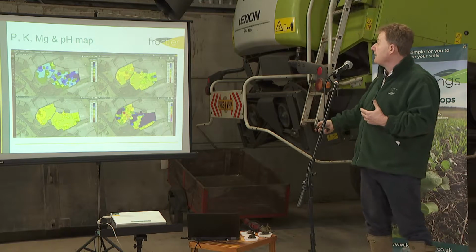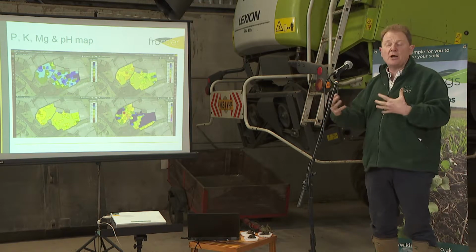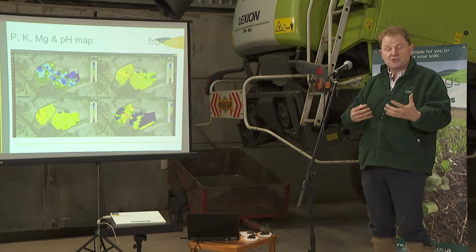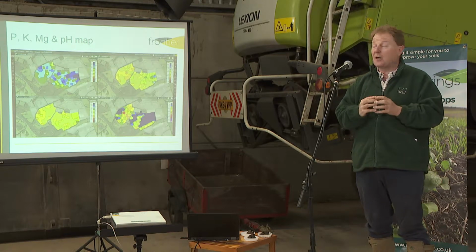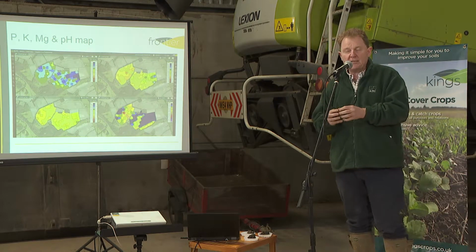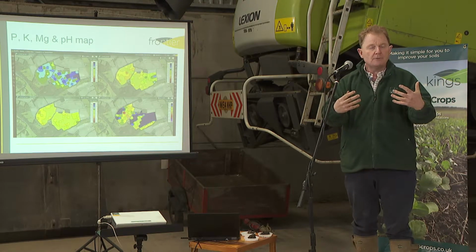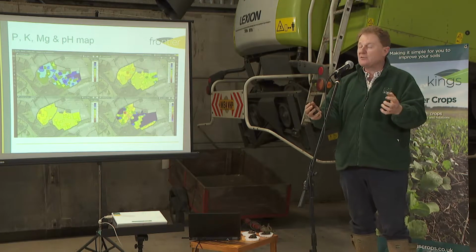Now, in this particular example, we've got some very dark blue areas, which is saying we've got some high 4s and 5s. As John was saying, a dark green is a 2+, and a light green is a 2, which is the optimum soil index. But in areas where you get some oranges and some reds, these are real opportunities for you to build these areas and take these averages and lift them.